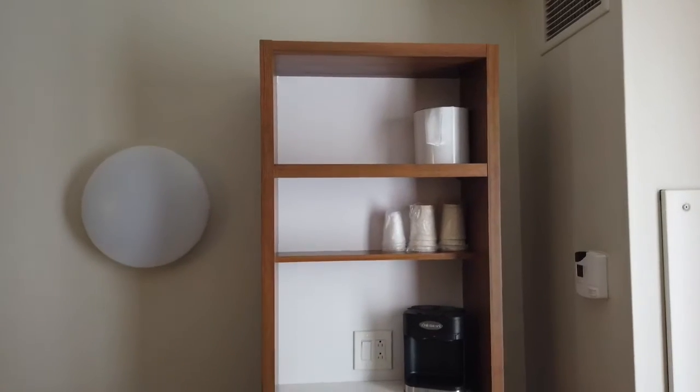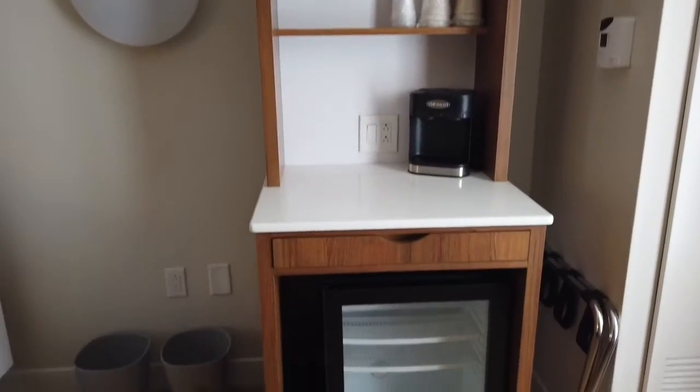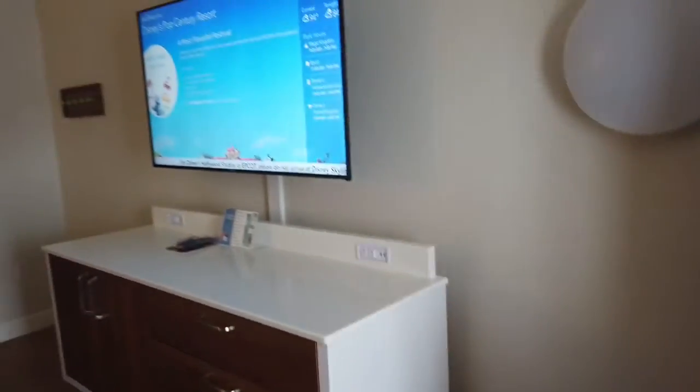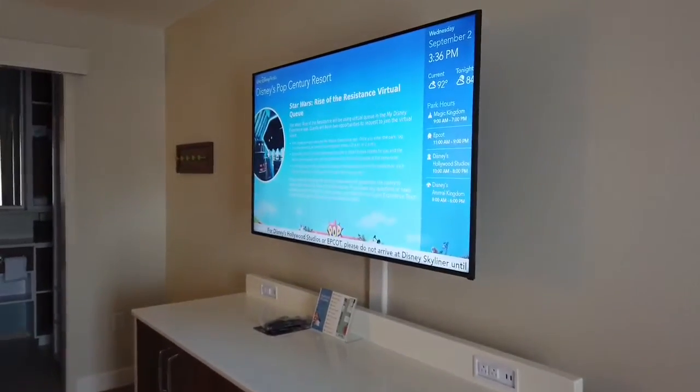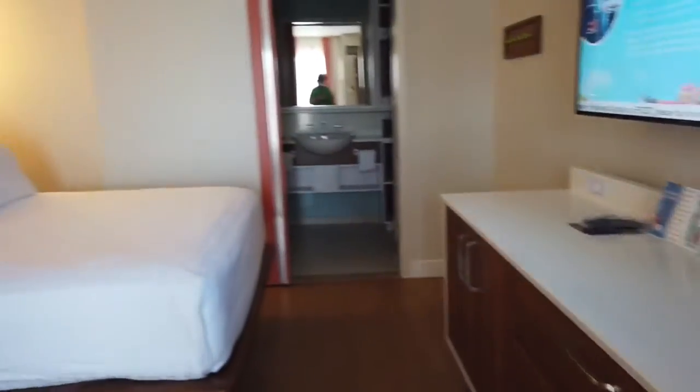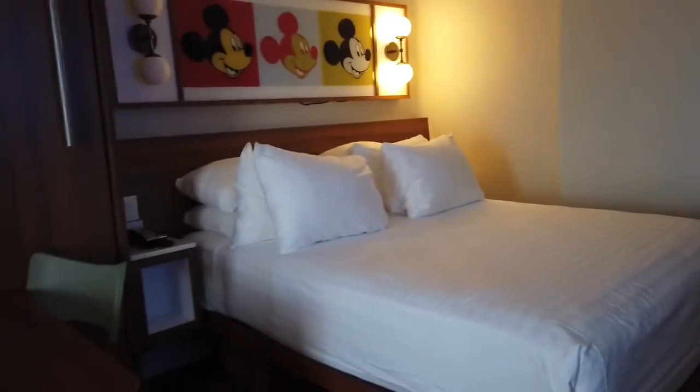Very, very clean, very nice. They did extra cleaning with what is happening right now. You can see it has a refrigerator and a very large TV. Most of us like the large TVs. Lots of space to put your clothes. If you're staying here for more than a night or two, you are going to like all the space.